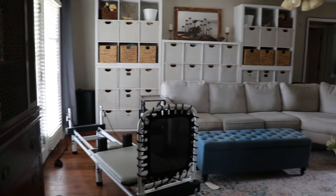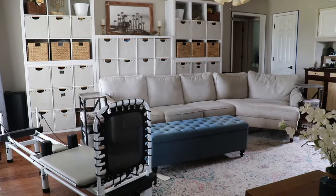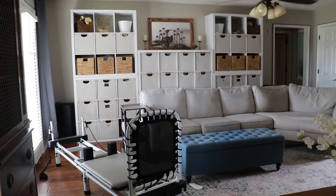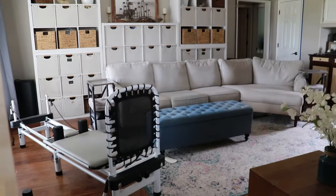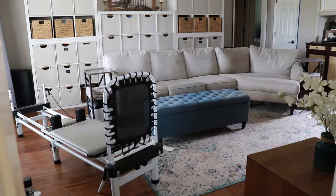In this video, I am making over my living room. This is our new home living room, and this is how I have it set up right now, just so that we can be organized and get easy access to some of the items for our small business. And yes, I do have a workout machine in my living room. I know it's crazy, but it gets used all the time. Not usually by me, but hopefully more and more by me.